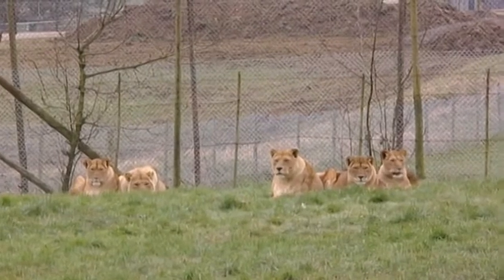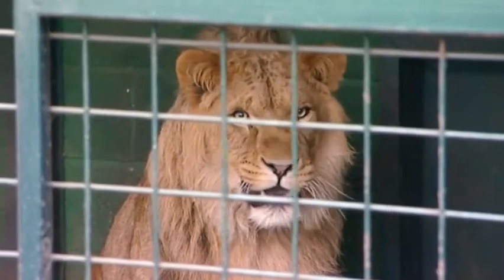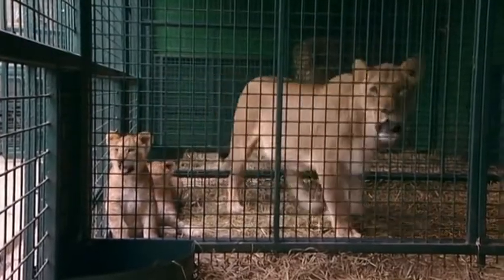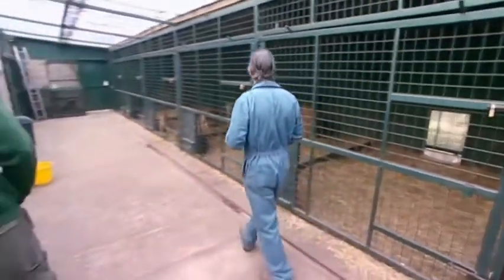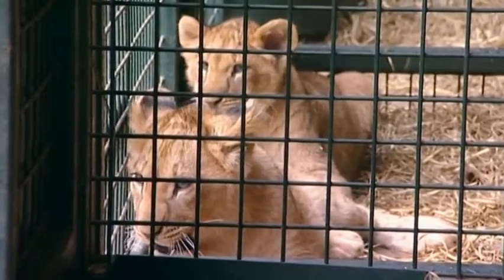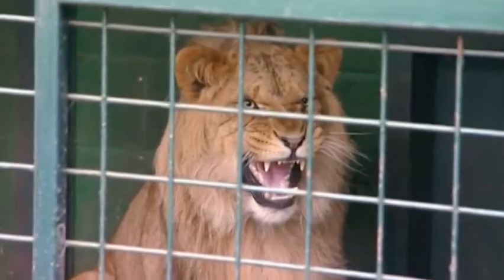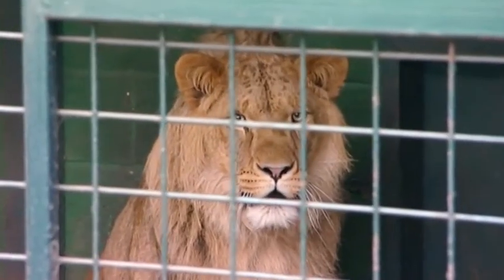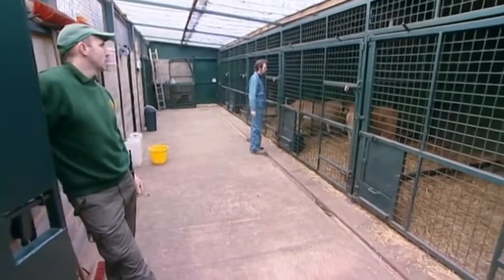Up at the Lion House, it's a big day for Kamali, Zazie and the cubs, who are all moving up to Flamingo Land in Yorkshire. But these are lions. You can't just pop them in a taxi. So keepers Bob Trollope and Brian Kent have the difficult and potentially very dangerous job of finding a way to get them into secure crates for the journey. They don't want to frighten or stress the lions any more than is absolutely necessary. So the plan is to lure them in, starting with Kumali.